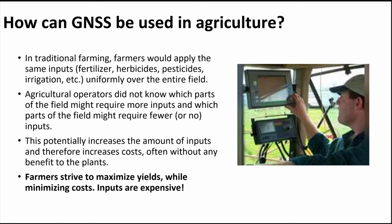In traditional farming, farmers would apply the same amount of inputs, such as fertilizers or insecticides, over the entire field uniformly. However, there may be areas of the field that need no insecticide or inputs at all. But until recently, there was no way to identify which parts of the field needed an input and which parts did not. Through the use of GNSS and specialized equipment, such as drones, specific locations of a field where insects are present, for example, could be identified. Sprayers can then be programmed to turn on only at these precise locations instead of treating the entire field. This technique decreases the cost of inputs while ensuring the health of the crop.